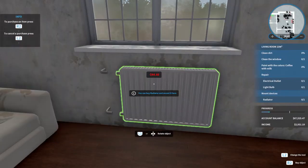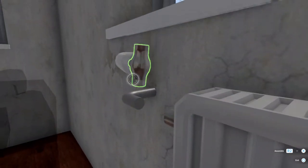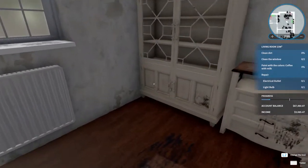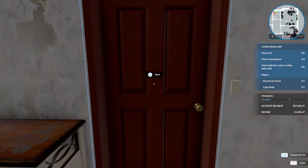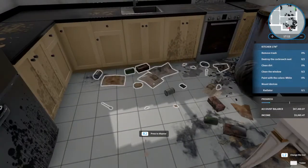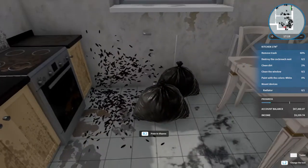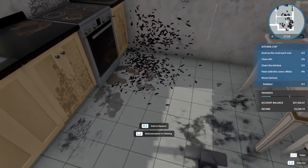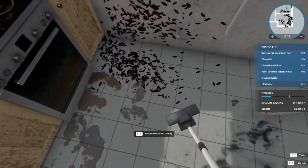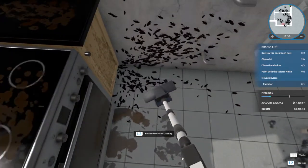Am I hearing water flowing somewhere? Sounds like it. I might have to get that fixed wherever that's coming from. Oh, don't tell me. Oh, hell no. Really? Wow. I was like, what was that rustling noise? And it turned out it's freaking cockroaches. How freaking lovely.